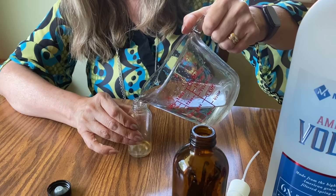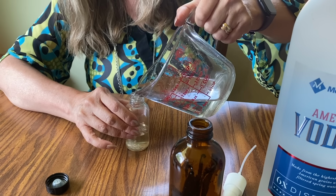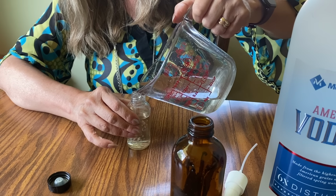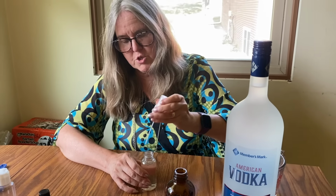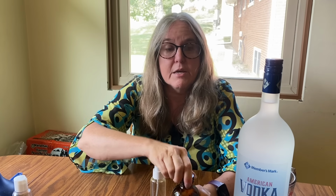If you want to use distilled water, you can, rather than tap water, or you can use filtered water. That's just fine too. And make sure that you get a spray bottle that's going to be a pretty fine mist, because what you don't want to do is, oh, by the way, you can use rubbing alcohol too. I should have said that. So you can use vodka, you can use rubbing alcohol if you don't have any proof alcohol around the house, or if you don't have any vanilla. You can go ahead and use rubbing alcohol, and it works just the same.